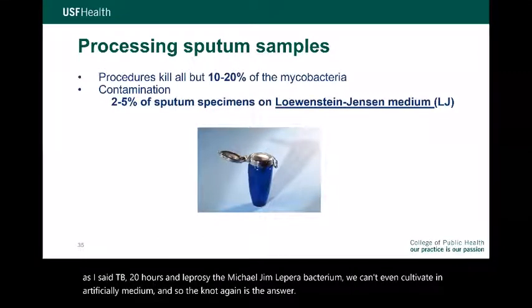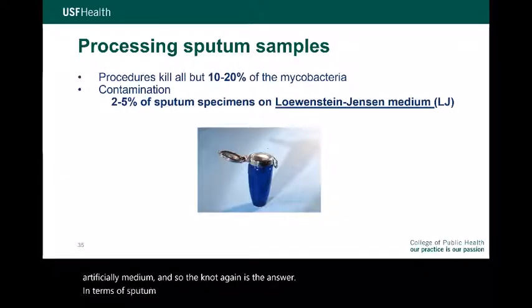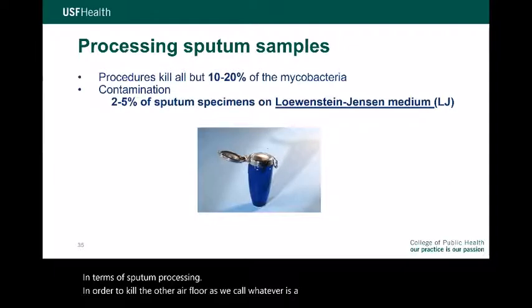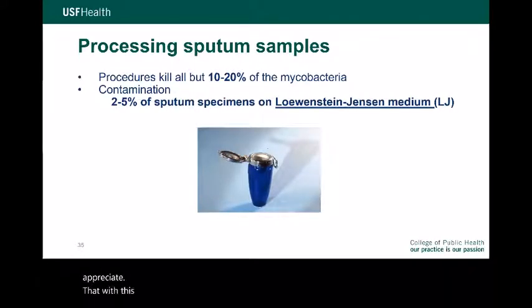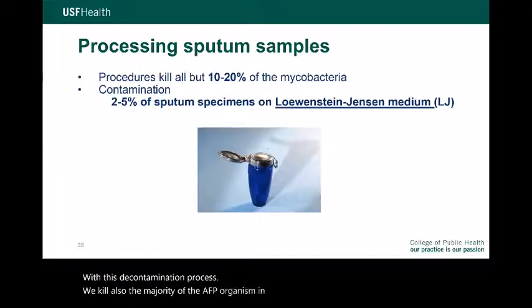In terms of sputum processing, in order to kill the other flora, whatever is fungus, candida, or strep, staph, pseudomonas, other gram-negative organisms, we need to kill them. But we also need to appreciate that with this decontamination process, we also kill the majority of the AFB organisms in order to get a pure culture.